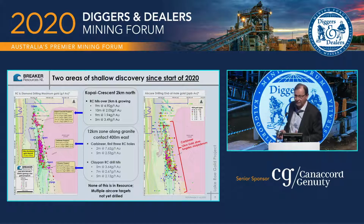And how do we define that? Well, we've got some RC hits. But look on the right-hand side. So we've got air core on the right-hand side, showing end of hole gold. Now keep in mind, there's very little outcrop. So we use the air core and a lot of multi-element geochem to target our RC. So if you look at that area there, extending south of Kopai Crescent, we don't have any RC or diamond in there. And that is part of the Claypan shear zone. Then we have 12 kilometres of anomalous gold, silver, tungsten, moly with some early hits next to a cyanide.